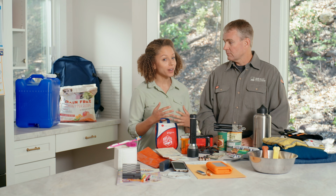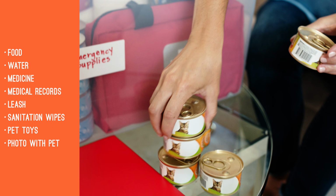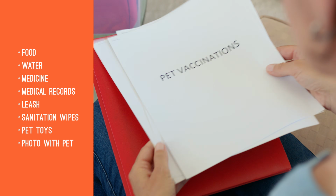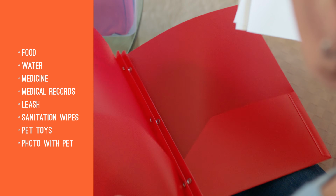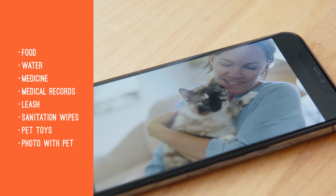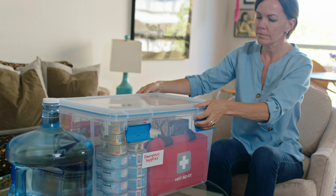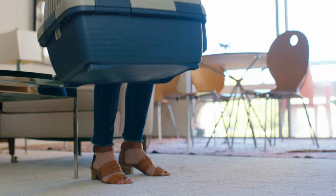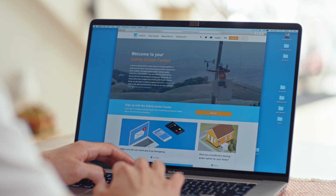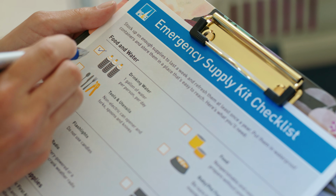What about our furry family friends, our pets? What do they need? Pets should have their own go bag with 72 hours worth of food, water, medicine, medical records, leash with sanitation wipes, pet toys, and a picture of you with your pet in the event that you are separated. Keep pet carriers, leashes, and emergency kits close to exits so that you can easily grab them on your way out. You can go to safetyactioncenter.pge.com and download your emergency kit checklist and learn more preparedness tips.